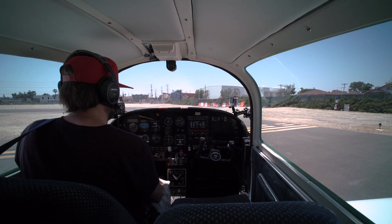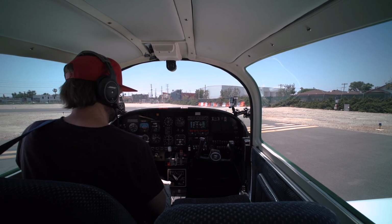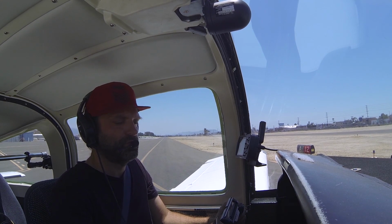Whiteman Tower, Grumman 244 Echo Romeo, holding short 12 Alpha, ready to go. Grumman 244 Echo Romeo, Whiteman Tower, left downwind departure approved, runway 12, cleared for takeoff. Cleared for takeoff, runway 12, Echo Romeo.